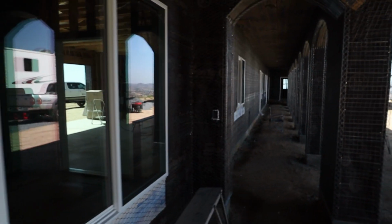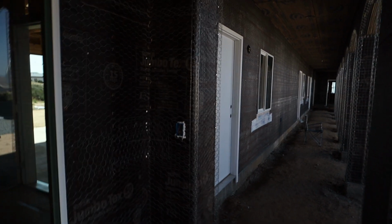Right here. See? This is just our lathing wire. This is over studs. There's no shear panel in there. It just seems to work better for cracking purposes, right? Structo-Lath works better over shear panel, and then the standard chicken wire works better over studs.